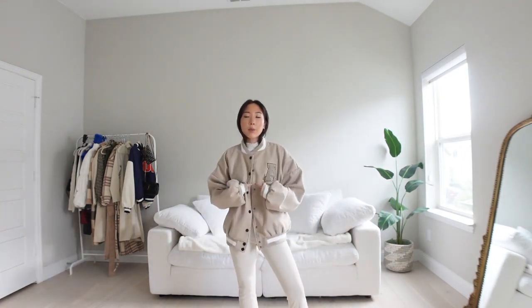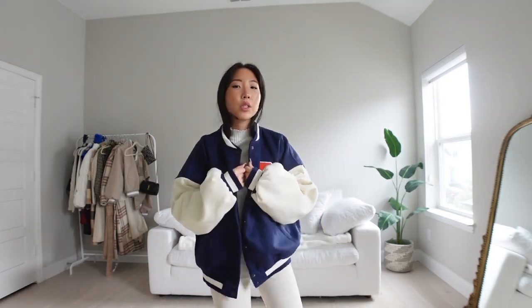I don't think I have one in this color. This is from the Petite line. It's a US 2. And then this is the last varsity jacket. It's a size US 4. This one's just the normal line, so it's not petite. Both of these are more of like a soft material, and I'll try to link some other options because they do sell out pretty quickly.